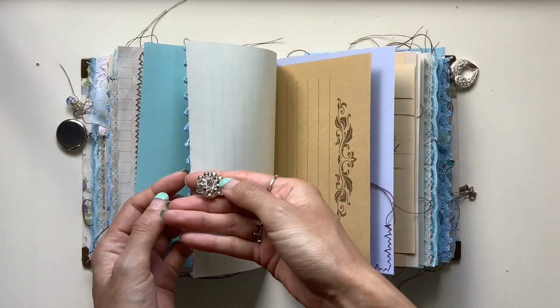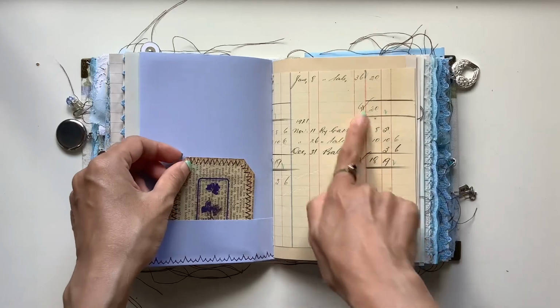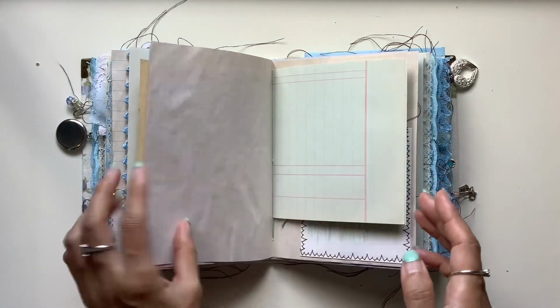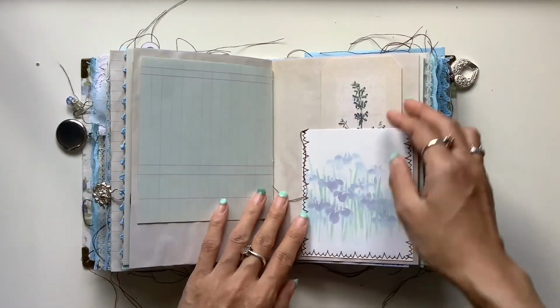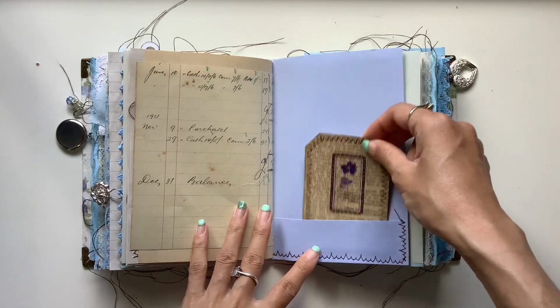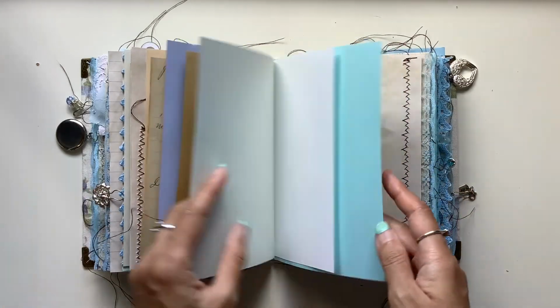This beautiful piece with all those diamantes in there. Again, I love this ledger, so pretty. So this one, being five signatures, has a lot of papers, a lot of pages, and should last you a long time. Maybe these journals could be a yearly journal for next year, or an heirloom journal, keepsake journal.